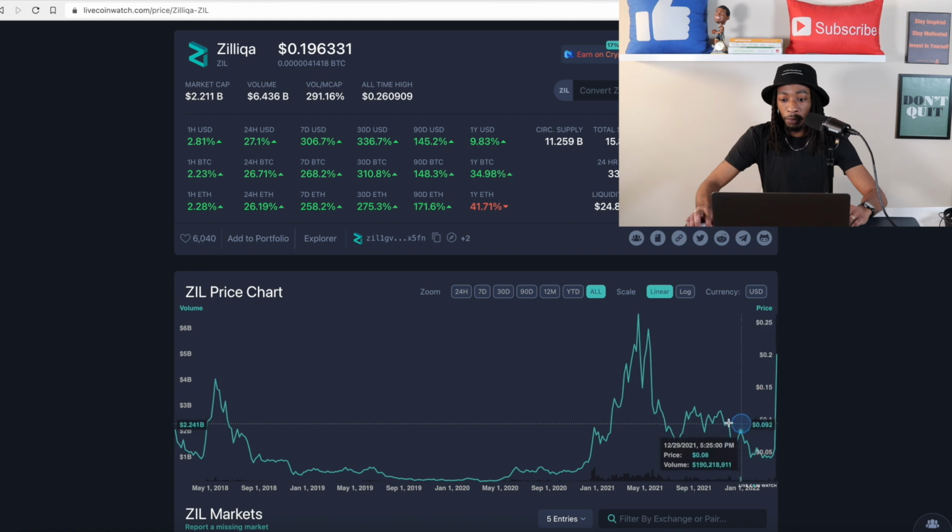So where this baby pulls back to is still kind of hard to say, because it doesn't have a ton of support. Up in these areas it has a little, but not a ton like it does, of course, down here where it just traded sideways for a very long time.